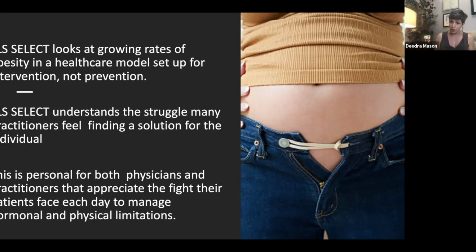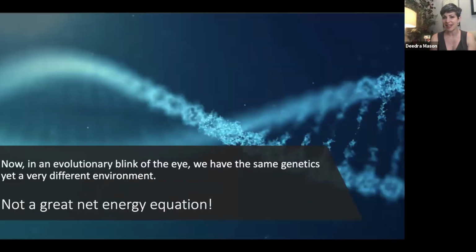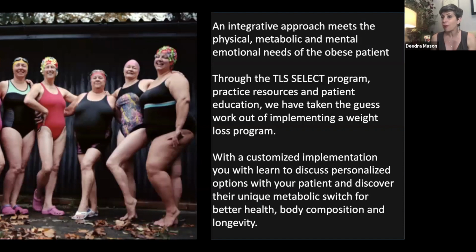This is the personalized approach that both physicians and practitioners appreciate because they see their patients struggling on a day-to-day basis to keep their emotions in check, their hormones in check, and deal with physical limitations. So, an integrative approach is exactly what we wanted to create, an integrative approach that truly gave deference to the physical body, the medical body, and the mental emotional needs of individuals.